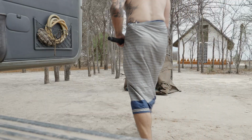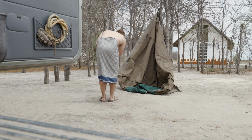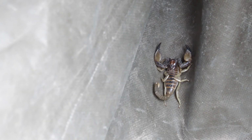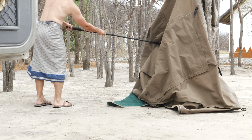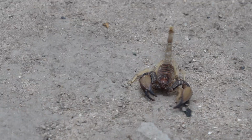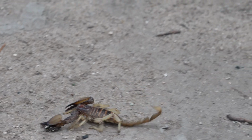Quick tip, remember to zip your tents properly. I found a big scorpion in mine one morning, and that could quite easily have been a showstopper. There he is, right there. Now I gotta get him out. Now back to chasing those lions.